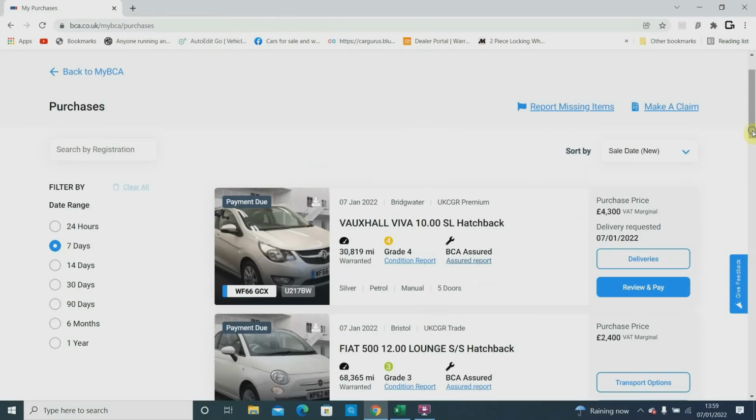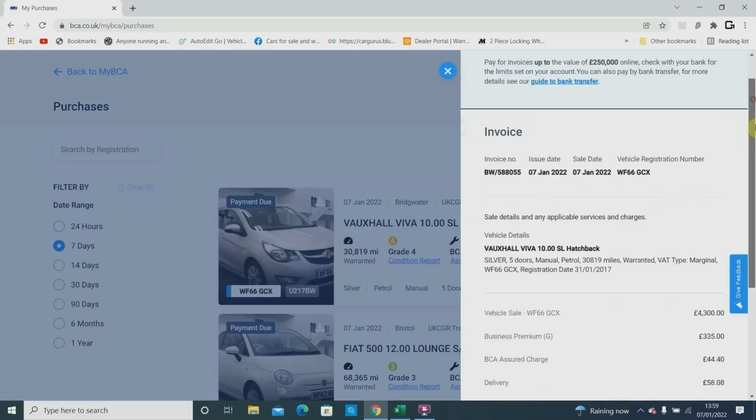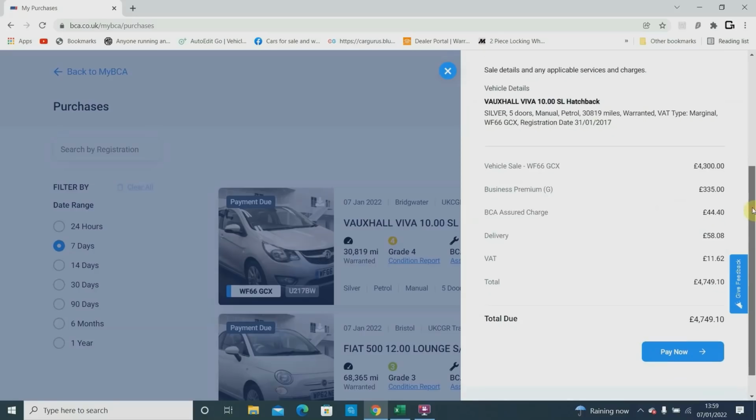So I bought that for 4.3. I booked a delivery on that one already and paid for it. No, I'm sure I've got to go and pay for these now. Actually, I wanted to go and do all in one go. So I'm all in, £4,749 for that one. I thought I'd try something a little bit newer, but still a small car.